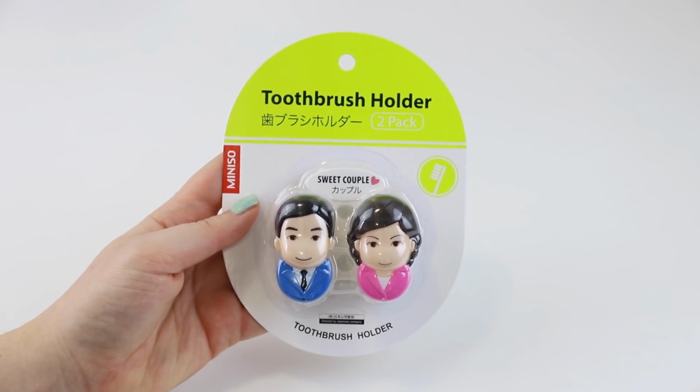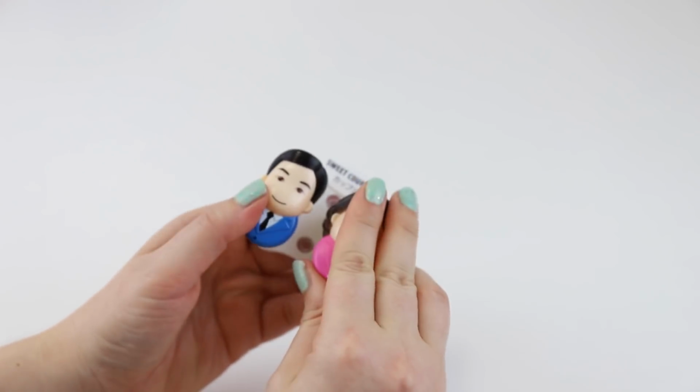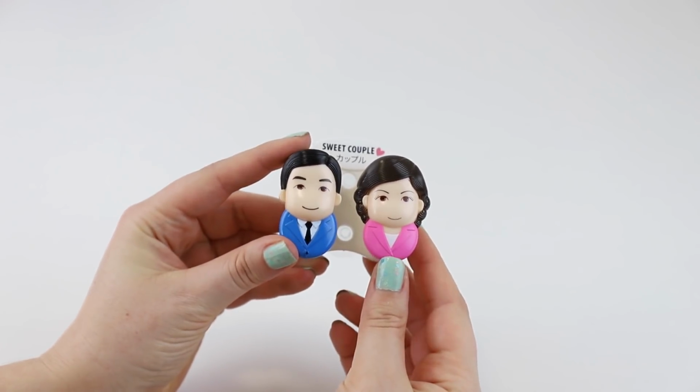And one thing I got that I thought was hilarious. I wanted to put these in my bathroom straight away, but then I was like, no, I need to save it for the haul. These are toothbrush holders. Essentially, you stick them to your mirror, open it up, put your toothbrush in and clip it. But it looks like Darren and me. It's really funny. They've got an old couple, and I was like, that's for the future.